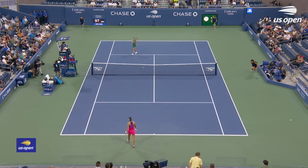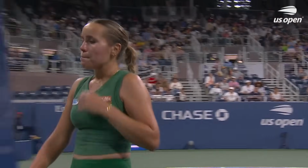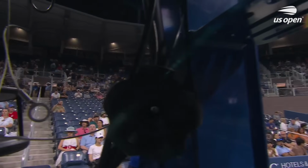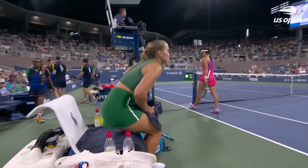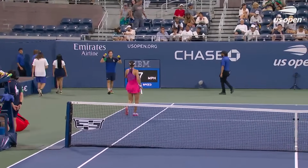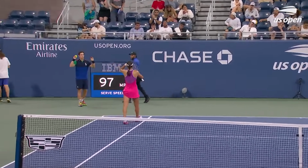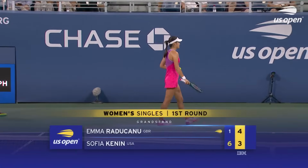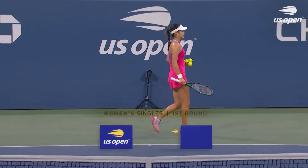And another winner, Kenin. All right, another game for Kenin, but it's Emma Raducanu who's got the advantage here in the second. She's up a break, 4-3. Four games to 3, second set. First set, Kenin. Emma Raducanu's got a 4-3 lead, second set.